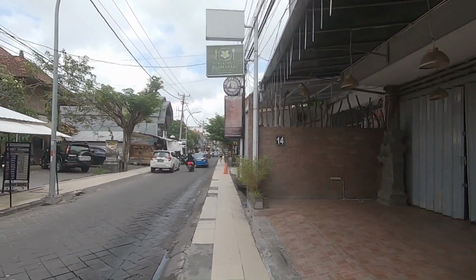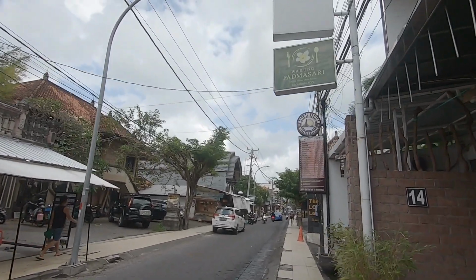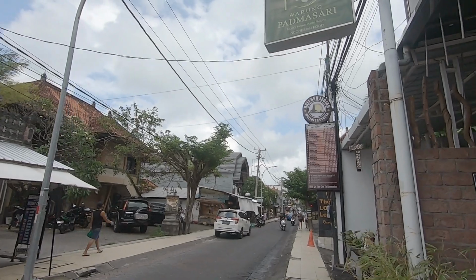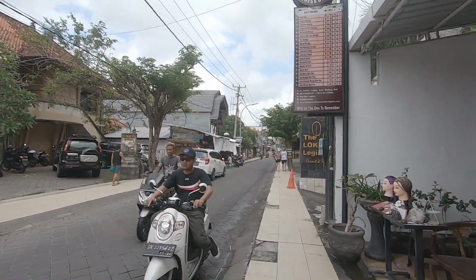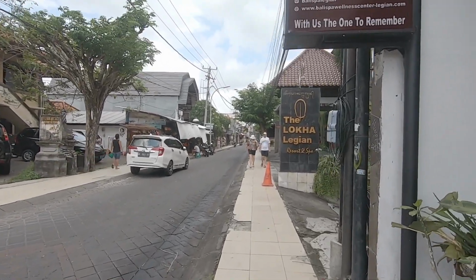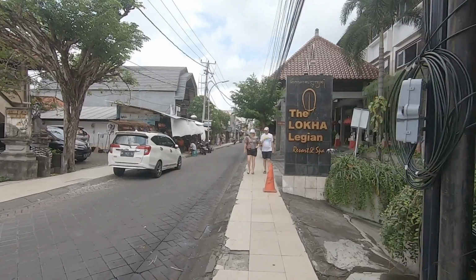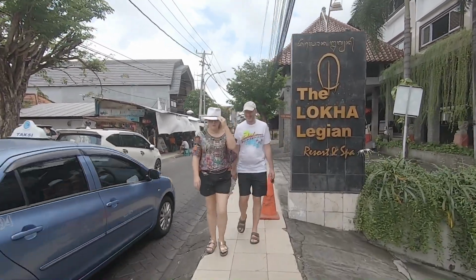And let me show you the sky. The sky is all white. It's overcast, and it's a little bit windy today. Hopefully it won't be any rain. Yesterday it was raining. It has been like this for the last 7 days.